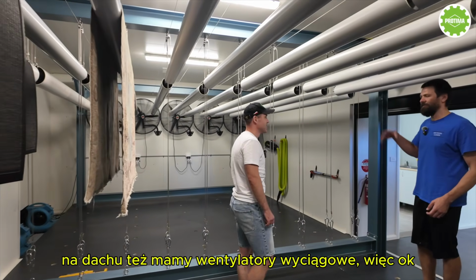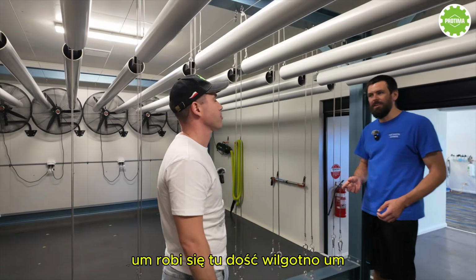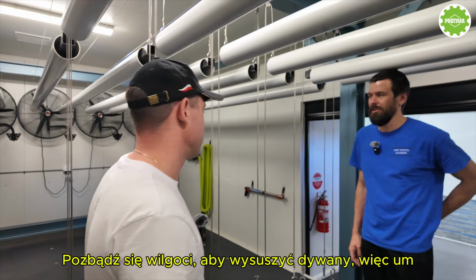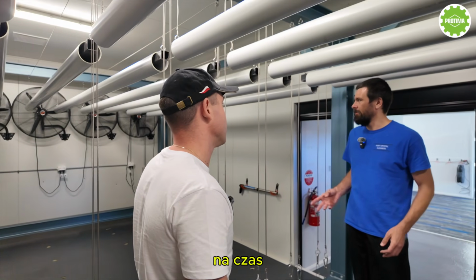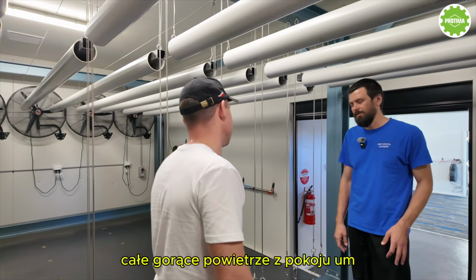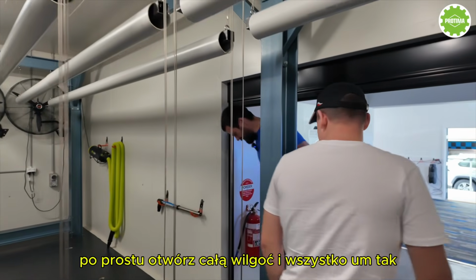And we've got some exhaust fans in the roof too, so it does get quite humid in here, and we need to get rid of that humidity to dry the rugs. So on a timed basis, those exhaust fans will turn on and just empty all the hot air out of the room, and all the moisture and everything.